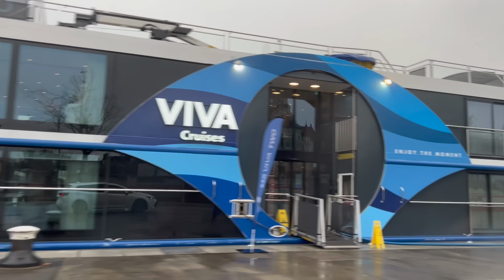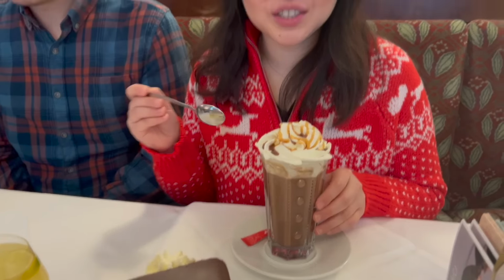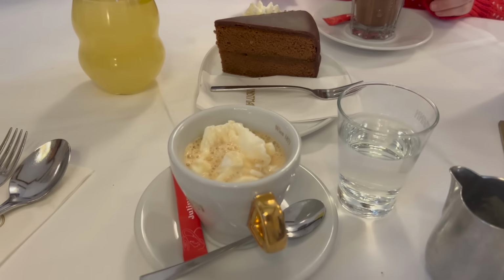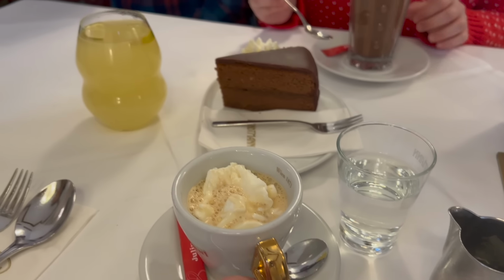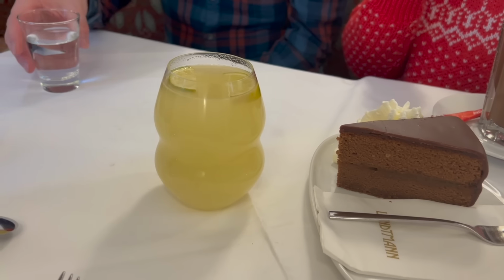For our second day in Vienna, we opted to do our own thing and called an Uber. We're at a Viennese cafe, Cafe Longbox. Chocolatino, half chocolate, half cappuccino. I got the Viennese whipped cream espresso, a Sacher torte. What is that, limeade? Yeah, limeade. And then a chai latte.